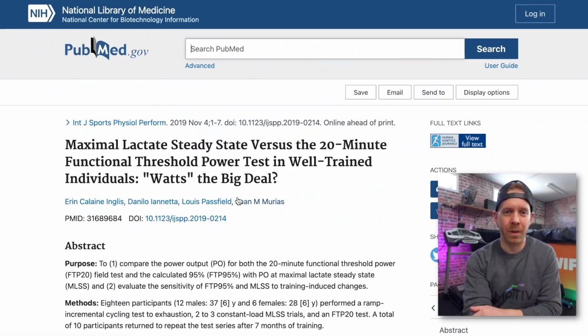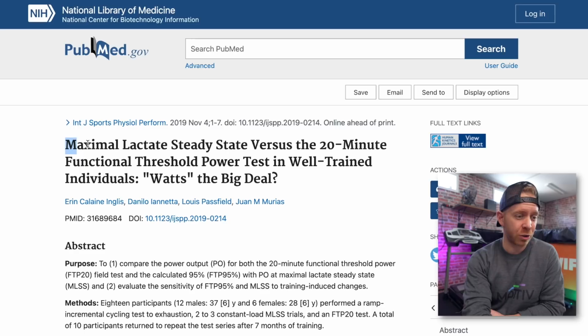And the idea is that if we increase where that lactate threshold happens and we're able to hold higher and higher power, we're going to be able to go faster and faster for longer. But then there's this study called Maximal Lactate Steady State versus the 20-minute functional threshold power test in well-trained individuals. What's the big deal? I love me a good pun.